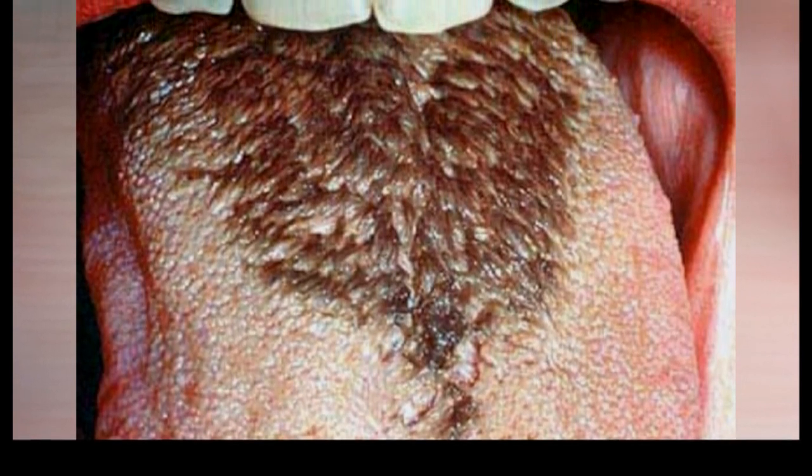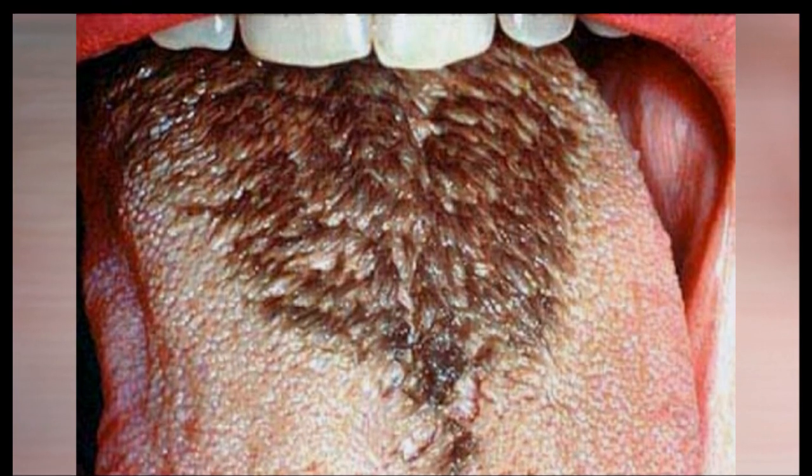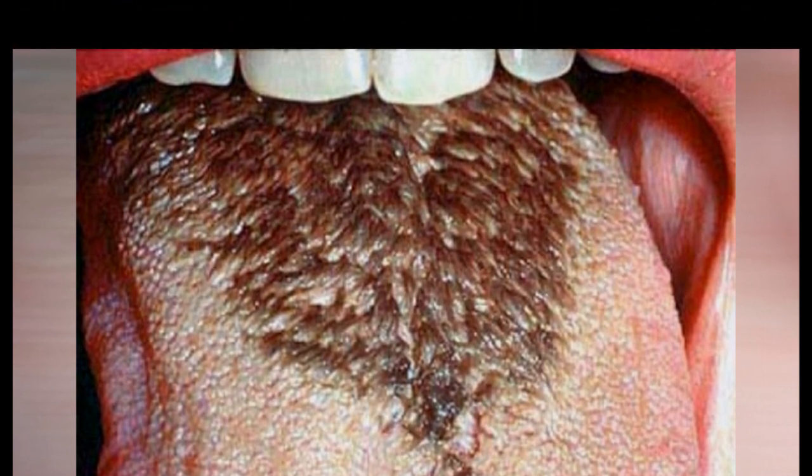Black hairy tongue. Having black hairy tongue could indicate bacterial overgrowth in the mouth. Research indicates that it could be due to changes in the normal bacteria within the mouth as a result of taking antibiotics or using products containing bismuth. Black hairy tongue could also be caused by smoking and use of other tobacco products. Drinking too much tea or coffee or not following proper oral hygiene can bring about this condition.